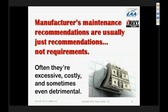In my experience, the manufacturer's recommendations are frequently excessive, quite costly, sometimes even detrimental. For example, you may have noticed that they recommend cleaning the fuel injectors every year. Well, we have a lot of data showing that cleaning fuel injectors on a prophylactic basis is much more likely to create a problem than it is to solve a problem, because fuel injectors are pretty much self-cleaning. They've got a very effective solvent running through them all the time.